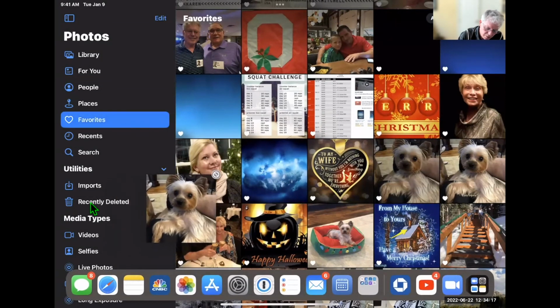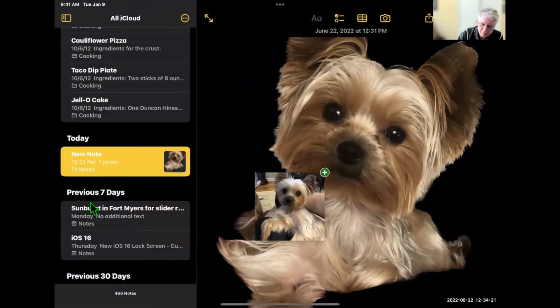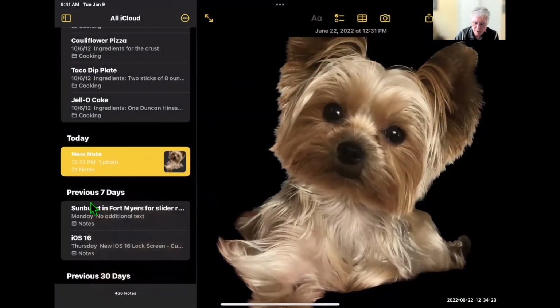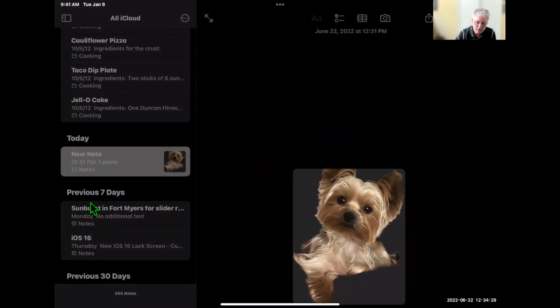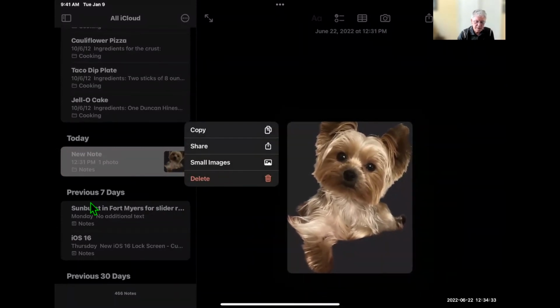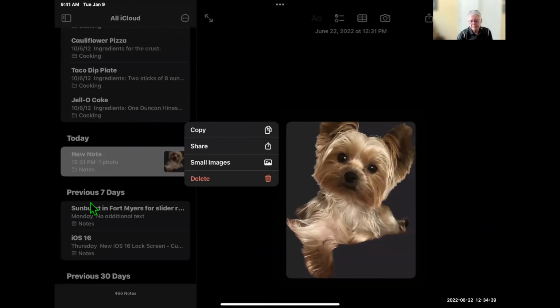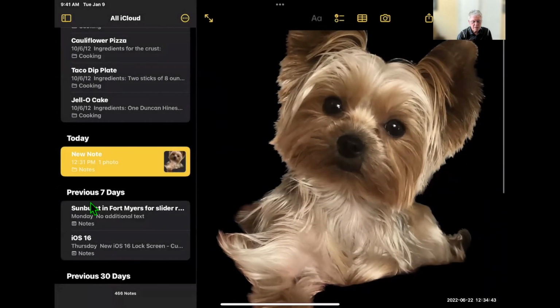So let's go to a note. Oh, he's there already. So, okay, let me just see. Yeah, I'm pulling, no, well, no. Share. It's saying copy the image, share, smaller image, delete. But it's not allowing me to pick that image up out of my notes. I'm surprised that it doesn't.